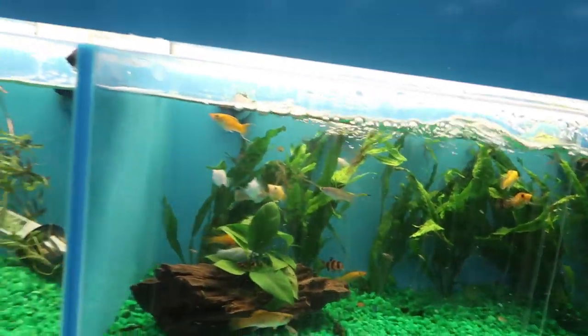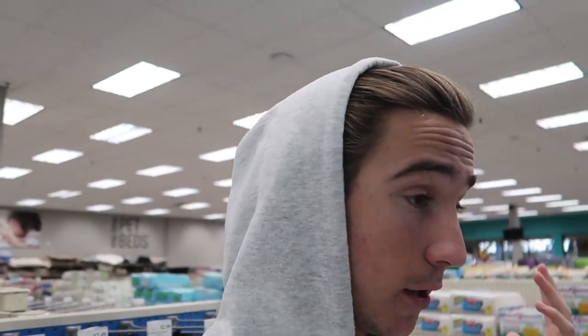All right, guys, we're here at the tanks at Pet Supermarket, and to be honest with you guys, I don't know why this store is rated with 2 stars for the fish. The fish here honestly look pretty happy. They got good current here. The water's not green. I haven't seen any fish with ick. No fish that have looked sick at all.